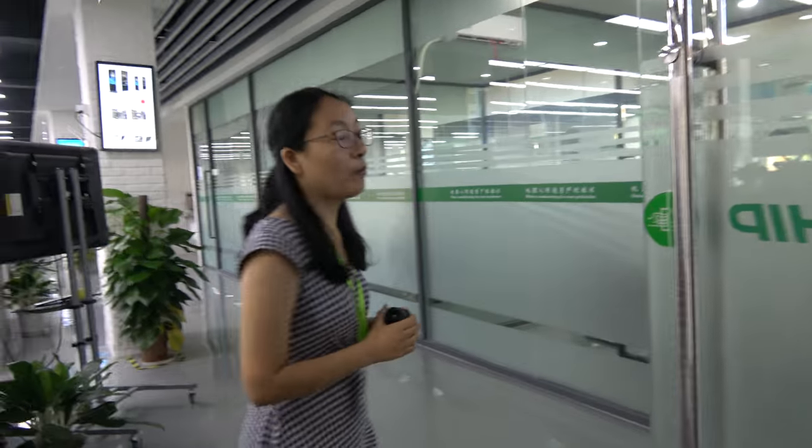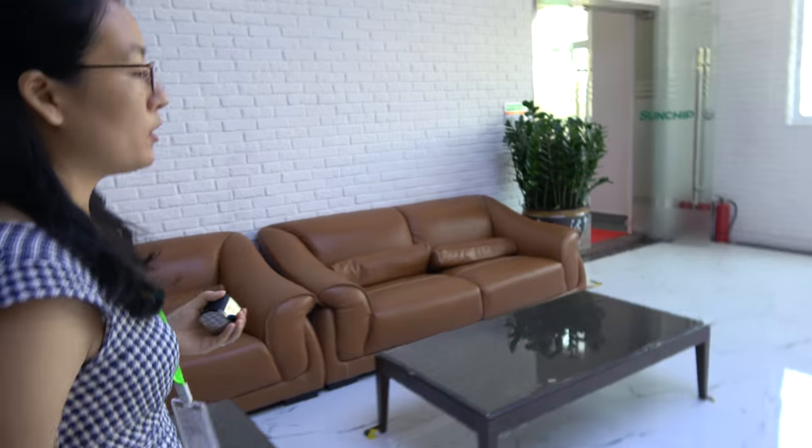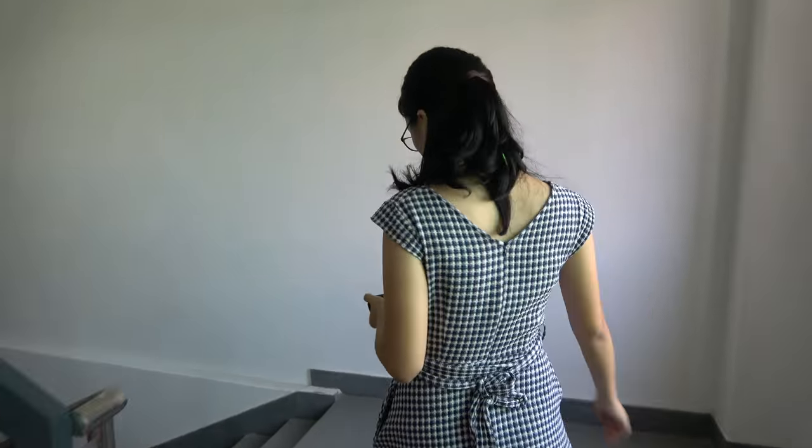And downstairs you have some... Yes, we have a production line downstairs. Let's check it out. So what do you make in the production line? Currently we are making TV box orders. You have big capacity in the factory? Yes, much bigger than the old factory.